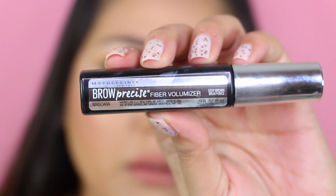But I use very little where I don't have to do that. Set my brow, go ahead and set it with whatever set you like. But my new favorite one that I've been raving about, and people are like, when are you gonna talk about it? I'm gonna talk about it right now. This is the new Maybelline Brow Precise Fiber Volumizer. Obsessed. Now, this one you really have to be careful when you work with it.